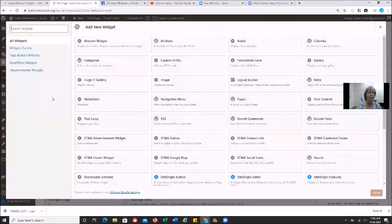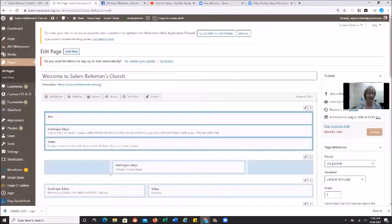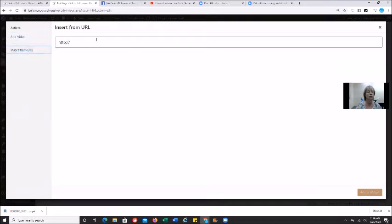I'm going to go to Add Widget, and you are going to go to video. It's right there. So I've added the video; just move it on up to here so that it's above. And what you're going to do is go in here and edit and add video. We are not uploading the video. Please do not upload the video because it chews up so much memory, it's crazy. What you want to do is insert from a URL.